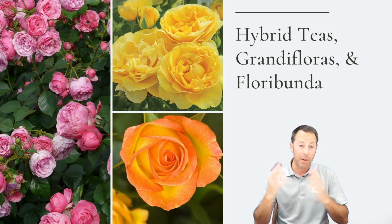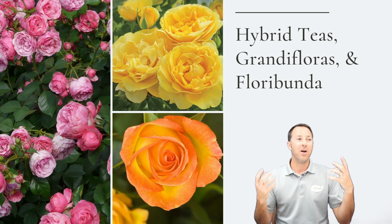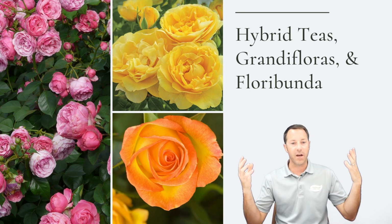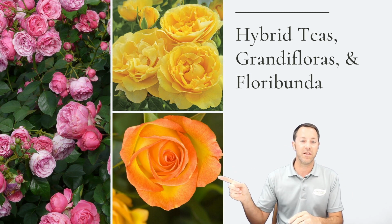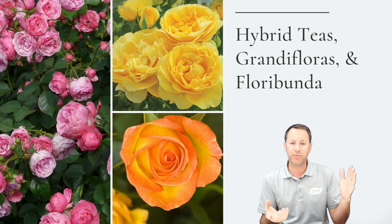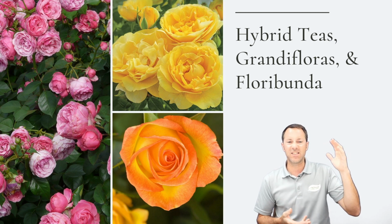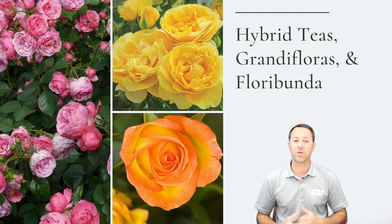It's very, very simple. But hybrid teas are typically your long stem rose. Think of what type of rose you buy for Valentine's Day or Mother's Day when you get a nice bouquet of long stem roses? That's going to be hybrid teas. So that's going to be this one right here, a formal shaped flower, and it's going to grow 1 to 2 to maybe 3 flowers on a single stem. So you're going to get what I call long stem or single stem roses.